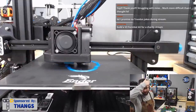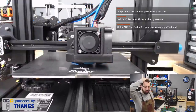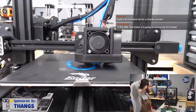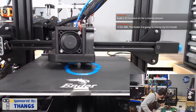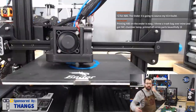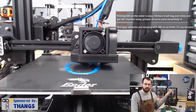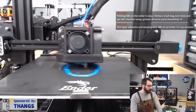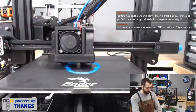Build a V2 Formbot kit for a charity stream. Maybe. I would like to do a charity stream at some point. We'll see. I got a ton of plans, man. I've got parts on the way for a CNC machine I'm designing. So yeah.